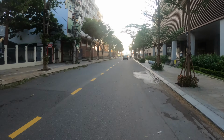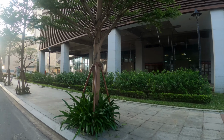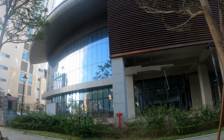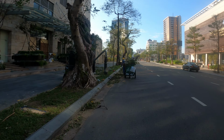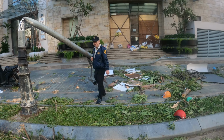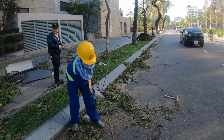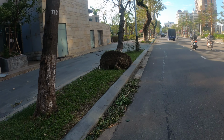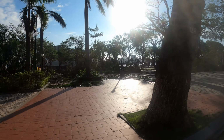Coffee shops and pho noodle places still open. Oh, I don't know if this is storm damage, or it looks like it might be storm damage. This is the administrative building. Oh wow, go back. Wow, the utility pole came down. Big tree over here. And this one looks like it's about to go. A lot of trees down over here.